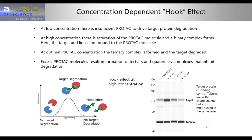Last but not least, think about the hook effect that can occur in PROTACs. By that, I mean I'm showing a little graph on the left-hand side. What you want is the right stoichiometry between your compound and your target. A little bit of compound with a lot of target means that you're going to get degradation, and you're going to get the formation of appropriate complexes between your target and your compound. If you add too much compound, then rather than ending up with ternary complexes, you probably end up with binary complexes, where some of the compound is bound to the target and some of the compound is bound to the ligase, and because they're occupying those sites, they can't come together and cause close proximity.